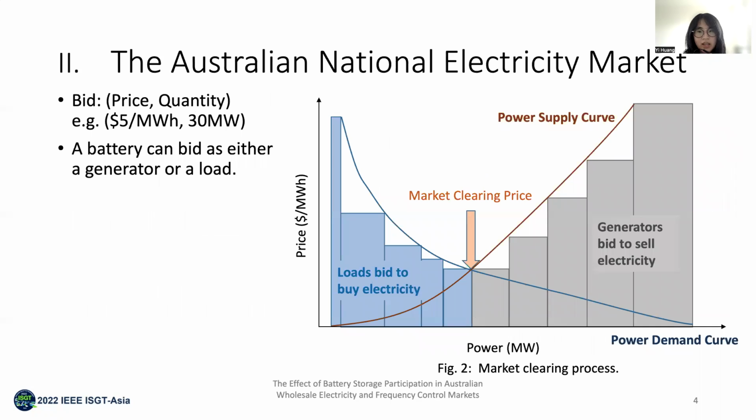Now, let's look at how the current market works. The mechanism of the Australian national electricity market is similar to other spot markets around the world. It's dispatched on a 5-minute dispatch horizon. All participants in the market are required to provide price quantity pairs as their bids. For example, this means a generator is willing to sell 30 megawatts of power at $5 per megawatt hour.